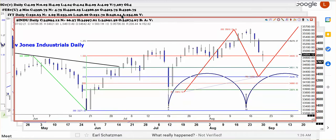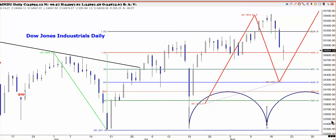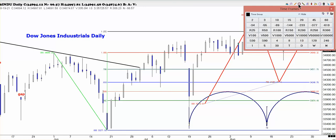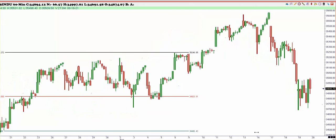Here's the Dow Jones, it's pretty much the same thing today. We had a pretty big move. This is the actual index itself. We'll look at it here on an hourly basis so we'll be able to see what happened. We'll get this up here and take a quick look at it.